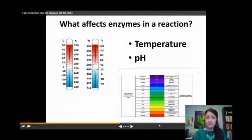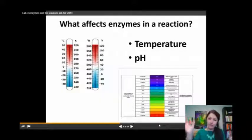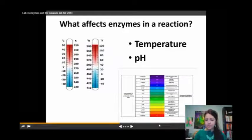The other thing that affects enzymes is pH. So how acidic or how alkaline it is inside of your body or out in the environment where these enzymes are. So pH is going to affect it. So that should make sense. Temperature around you, amount of acidity.